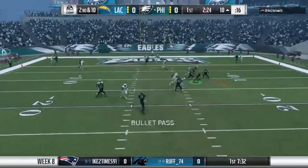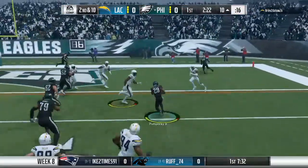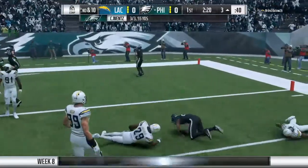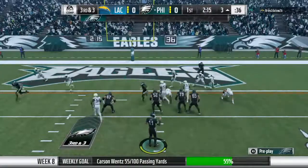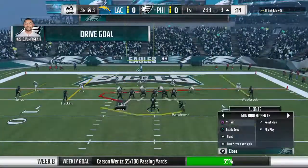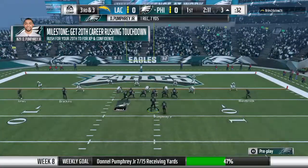Wentz to throw on second down. They'll try and set up the screen. It's complete. And he'll be brought down here at the 3-yard line. They'll wind up getting 7 on the completion, but they'll still be faced now with a 3rd and goal situation.